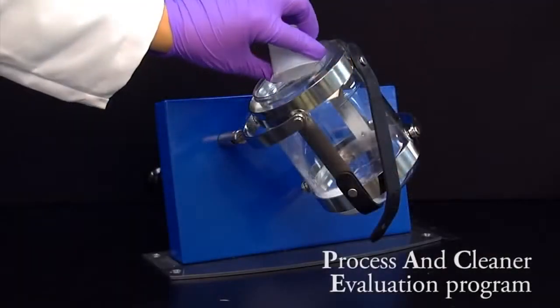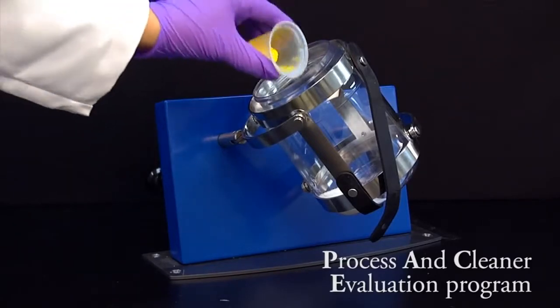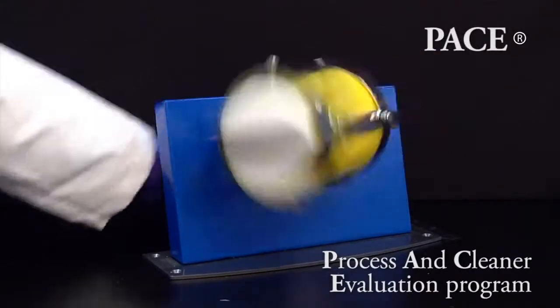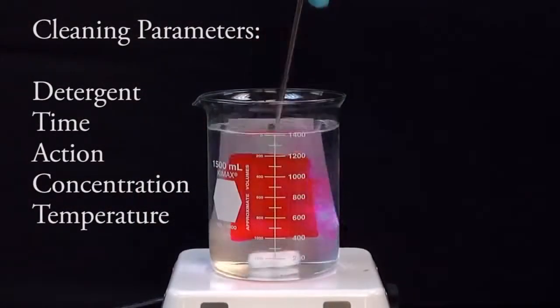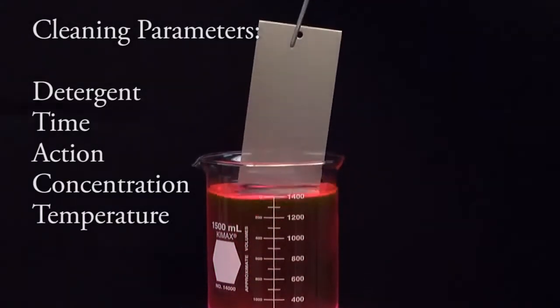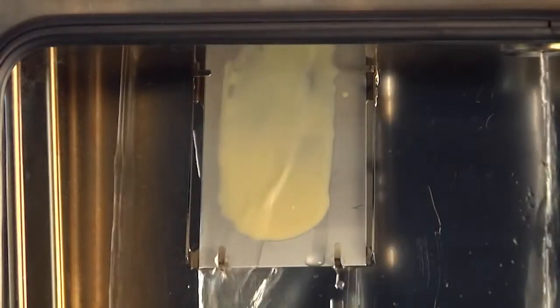Our day-to-day interaction with pharmaceutical customers worldwide gives us insight into the most cutting-edge solutions to the industry's most challenging problems. We understand that every cleaning challenge is unique, and our Process and Cleaner Evaluation Program, PACE, helps you develop the best process. We process hundreds of samples a year from a number of different industries, and we're able to learn from each one on how to solve the next problem and provide innovative solutions for that. The PACE evaluation process simulates your cleaning challenge in our laboratory. Using our extensive knowledge, expertise, and research, the best STERIS detergent and cleaning parameters are determined.